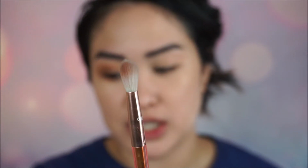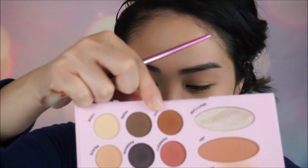Right, so first one, we're gonna grab a smaller blending brush like this. It's very small and tapered and thin. Okay, and we're gonna dip into the shade called Faith. Now we're going to place that in our upper lid, but we're gonna stop right in the middle. And how you know that that's in the middle of your eyelid is it has to stay aligned with the iris of your eye. So you have to look straight, and it has to stop right there, the iris of your eyes.